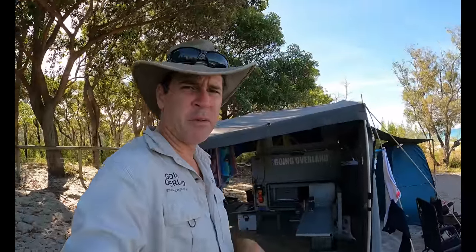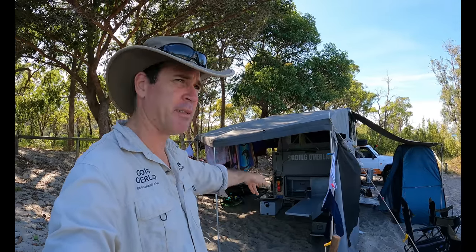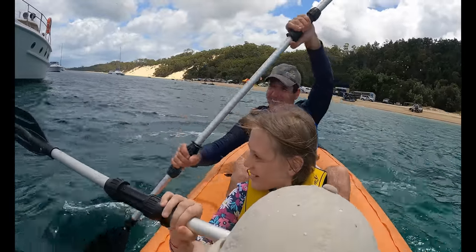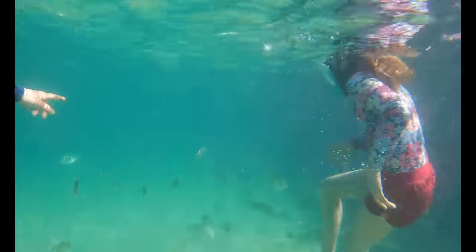A couple of the extra things we brought with the fire pit, we brought some firewood from home, some pine, fire lighters, mozzie coolers, a couple of buckets, one for the sink, one for if you catch a fish, one for just random stuff. We've got the inflatable kayak. We've got the boogie boards. We've got all the snorkeling gear. We've got some pool noodles. We've got some fishing rods, the fishing gear.